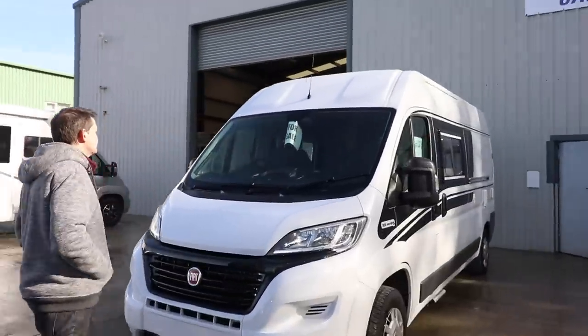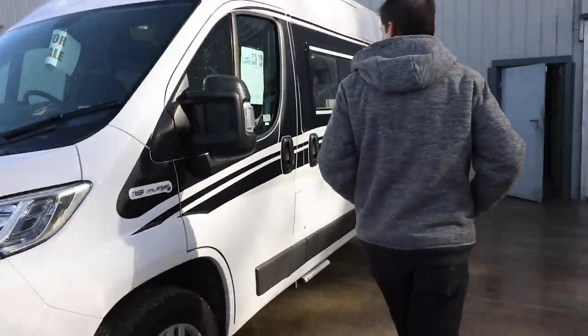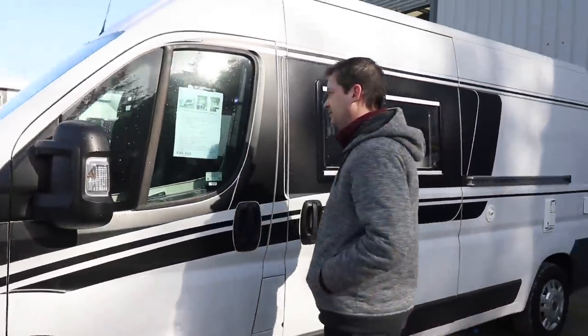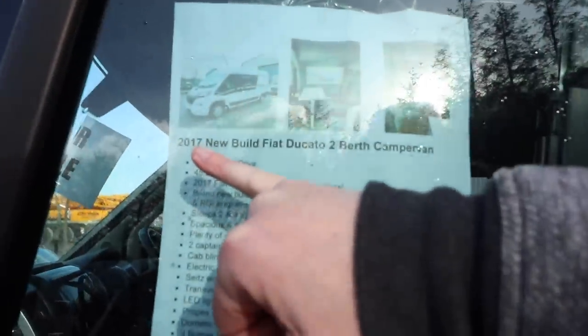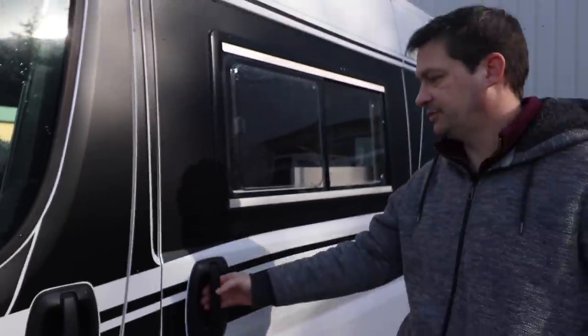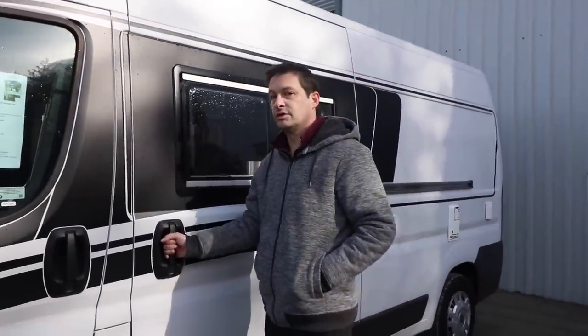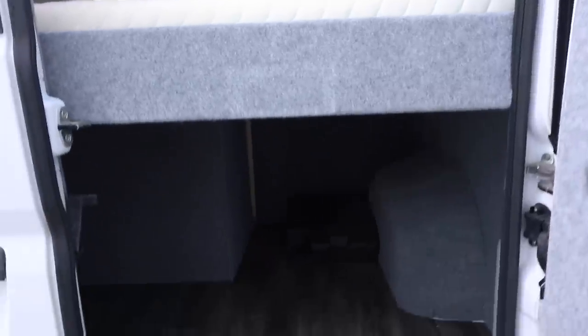Last one. Now I know Dan's gonna love this one, aren't you? Straight away. God, it's new. Is it 2000, brand new? No, 2017. Really? 46,500. Locked. Oh, is it? Wow. So that would be your storage? Lots of storage.